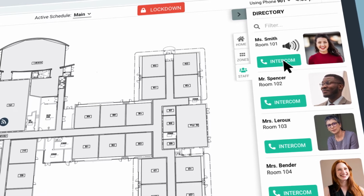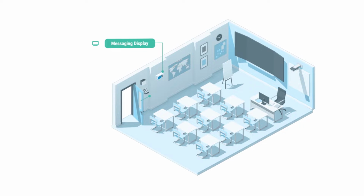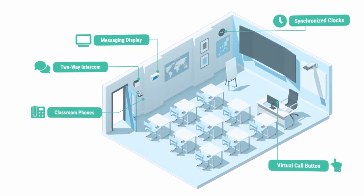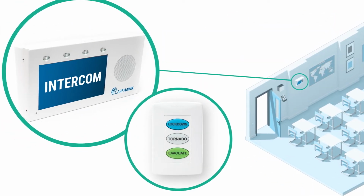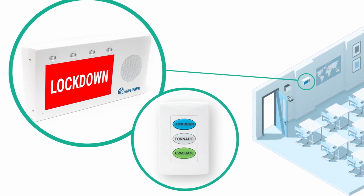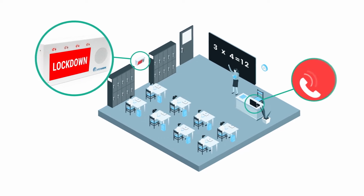the Advanced Administration Console. The Informed Classroom provides communication to alert, inform, and guide staff and students through everyday activities as well as emergency situations. Utilizing our network of messaging displays combines visual messaging with audio alerts to ensure your messages are seen and heard, which is effective for everyday use and absolutely crucial during an emergency.